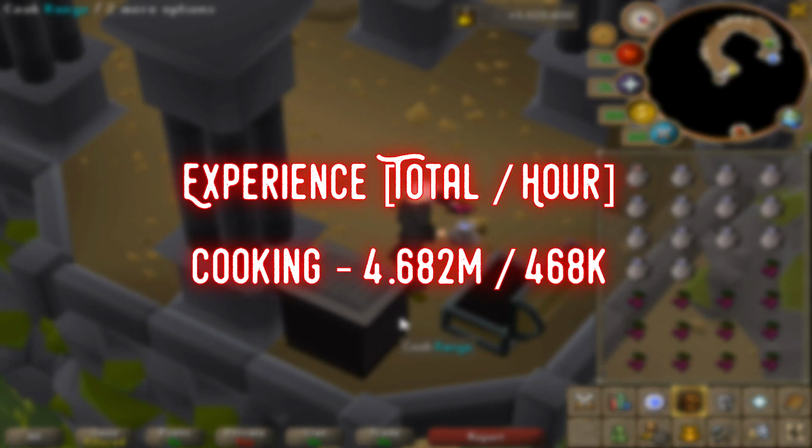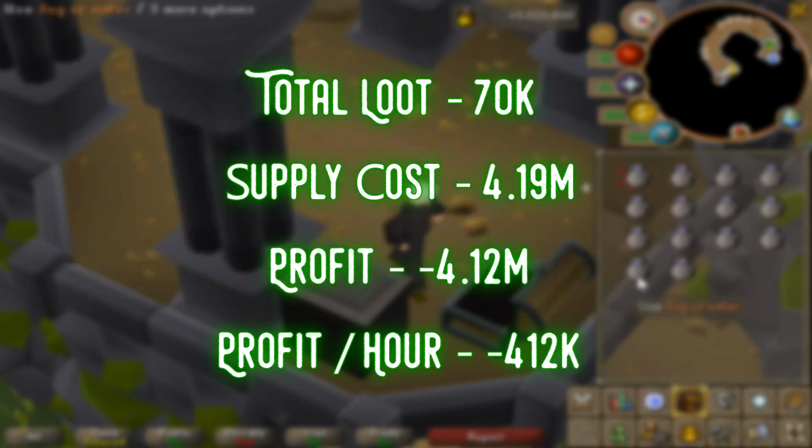So starting things off as always with the experience, the main thing to say about this is that this is by far one of the most accessible, one of the fastest, and one of the best cooking training methods in the game. In fact, it's actually one of the best skilling training methods in the game, period, because of how fast it is. Turning to the supply cost though, it's obviously a pure loss basically.